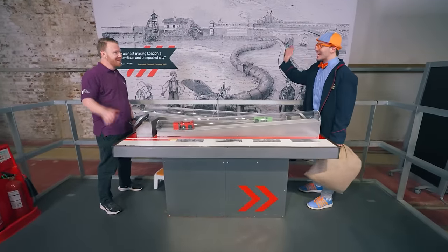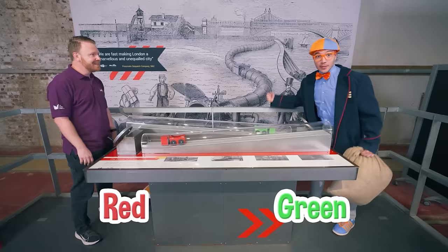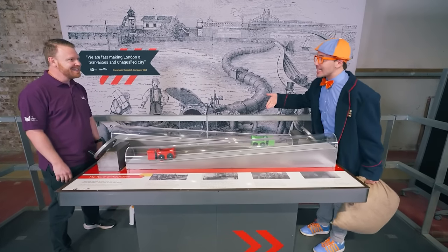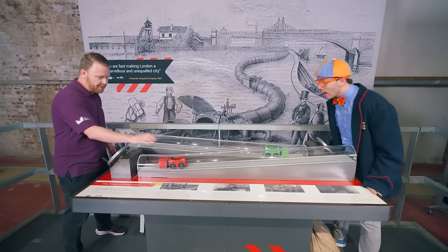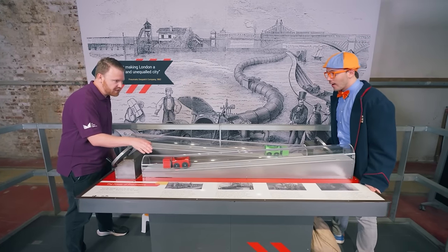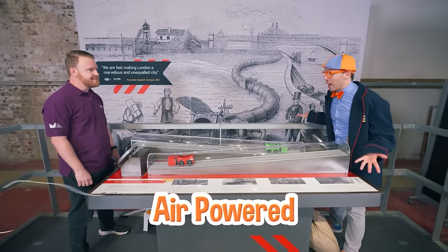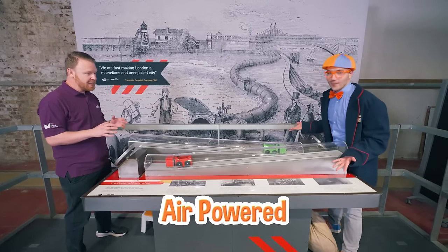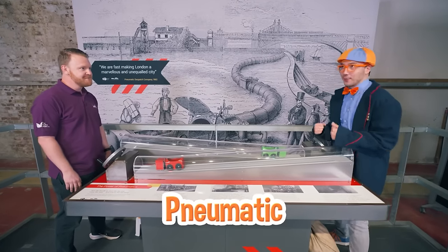Whoa, oh, hi Andy. Hi Blippi. Whoa, check it out, a red and green car. Well, Andy, what's this? This is our pneumatic train game. What you do is you turn the handle, that powers the fan, and then the air pushes the car up the tube. Whoa, that's amazing. So these are air powered? Yeah, these are powered by air. Whoa. Pneumatic is the word for that. Pneumatic? Whoa, that's a pretty funny looking word.